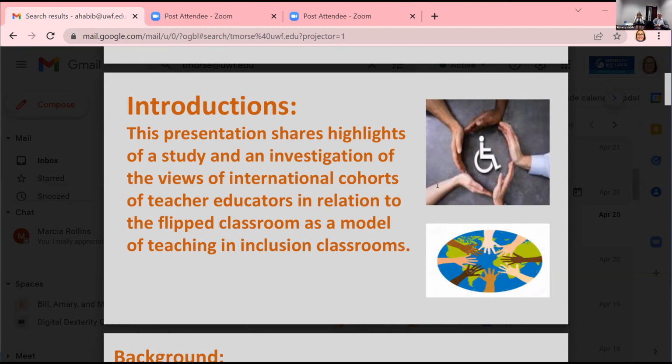A couple of years ago, we became interested in the model of teaching called the flipped classroom, and we became aware of how it was gaining popularity over time. We started to ask questions and wonder amongst ourselves about how many people use it, and who knows about it and who doesn't, and so forth. So that's how this study started.